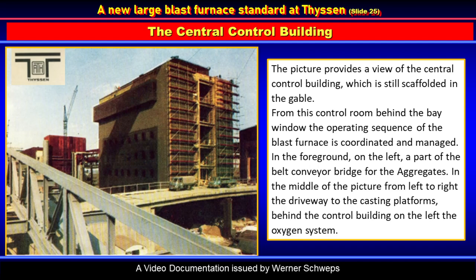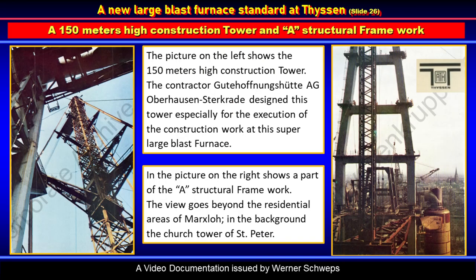The picture on the left shows the 150 meters high construction tower. The contractor Gute Hoffnungs Hütte Oberhausen Sterkrade designed this tower especially for the execution of the construction work at this super large blast furnace. The picture on the right shows a part of the structural framework. The view goes beyond the residential areas of Marxloh, in the background the church tower of St. Peter.